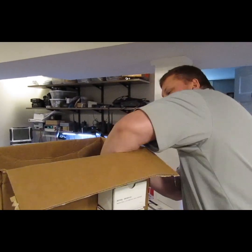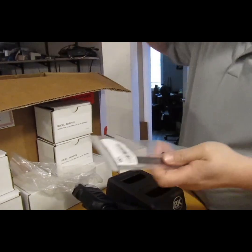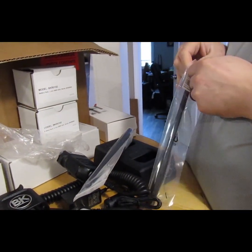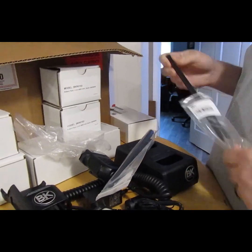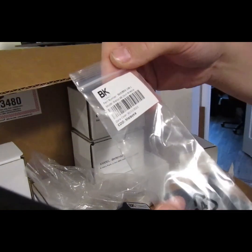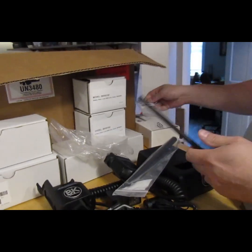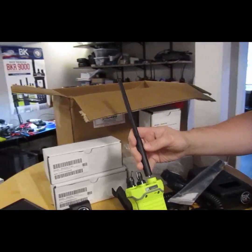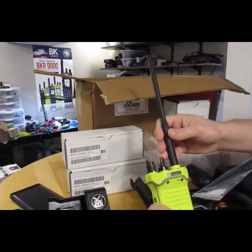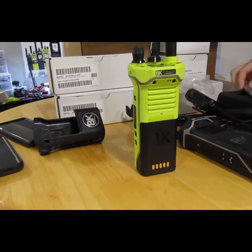Let's see here, to our antenna. This is going to be the BKR 0893-148-E, which is the all-band antenna. These are a little bit longer. They do have a smaller one. Want to turn it around?